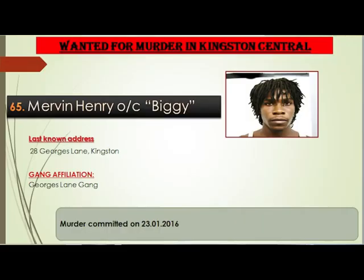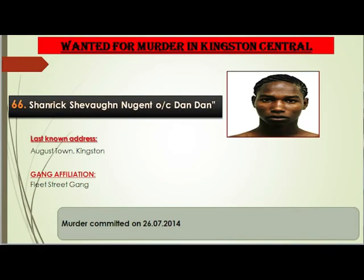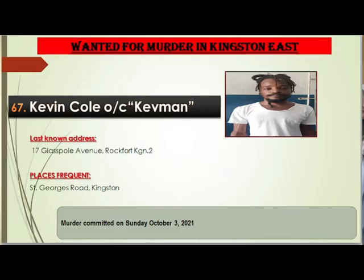Mervyn Henry, O.C. Biggie, is wanted for murder committed in St. Andrew Central. Shanrick Chavon Nugent, O.C. Dandan, is wanted for murder committed in St. Andrew Central, and is affiliated to the Fleet Street Gang. Kevin Cole, O.C. Kevman, is wanted for murder committed in Kingston East.